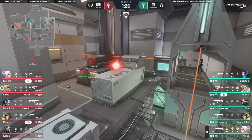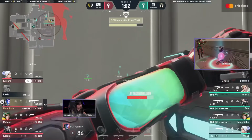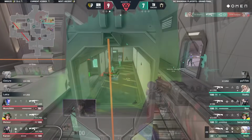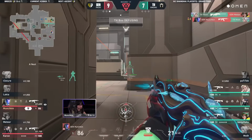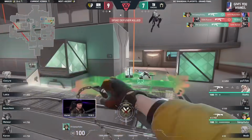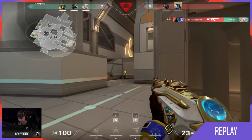In round 17, Gen.G go for a simple A hit, and this results in a 4v4 post plant situation. Texture attempts an early play by himself and gets punished. Meteor does the same thing, and again, take note that the bomb has not even been tapped yet. Both teams trade back and forth, and Heretics win the retake up 2 players. This could have easily been much closer if Texture and Meteor didn't throw their lives away too early.